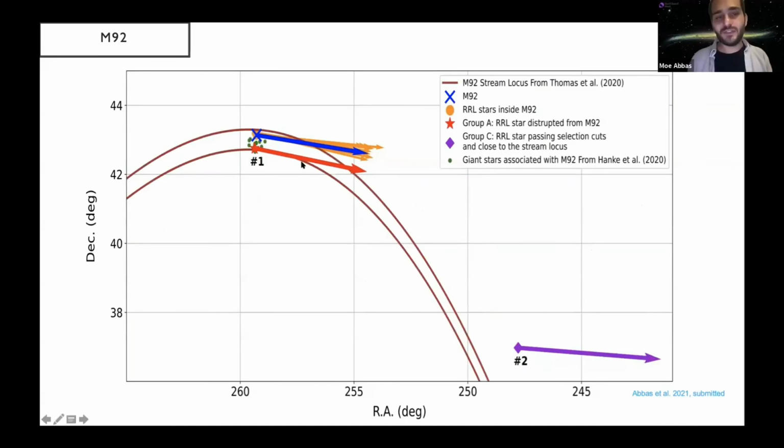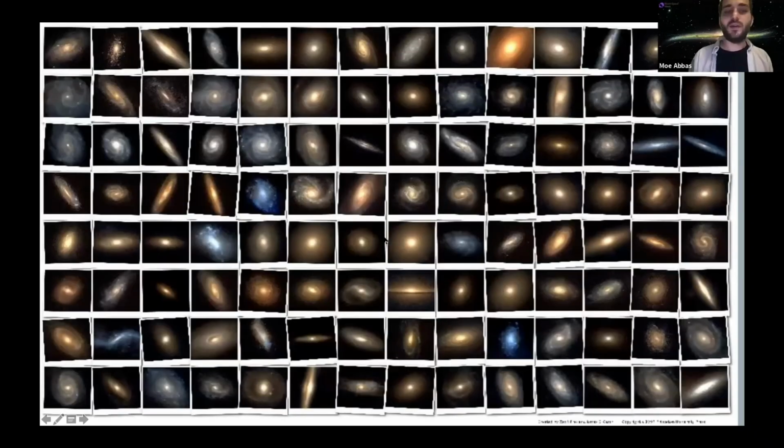When you look at other papers, you realize that there's a stream of stars located in this brown band and so on. So the more data you have, the better analysis you can do.